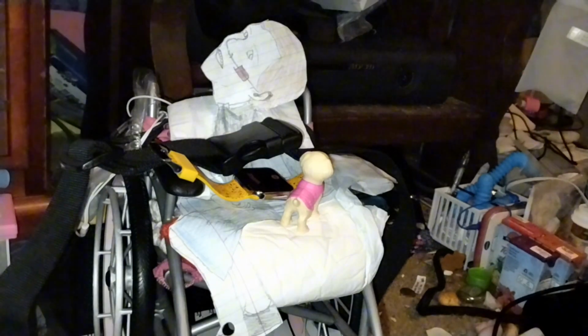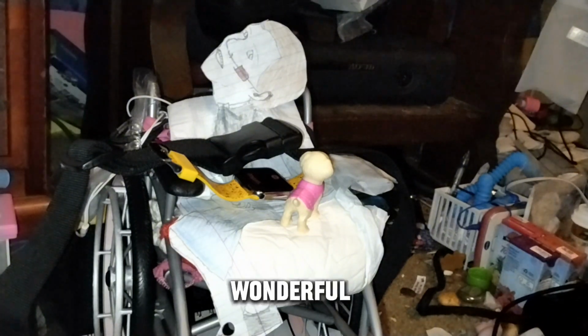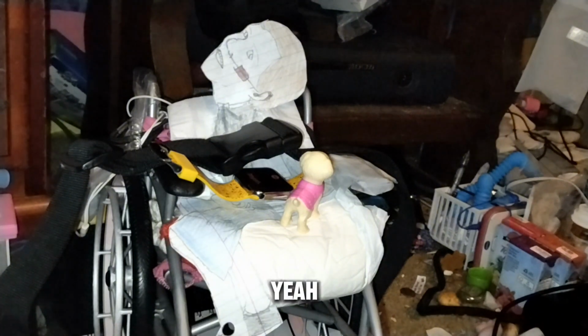Well, all the bags on the back of my chair are in the red bag that you first saw in the first clip of the time lapse. The main reason is because they don't want me drinking or eating anything through my feeding tube, so why not just put it away? My chair's fully charged and everything, so that's wonderful. You don't need that. What's your chair time?